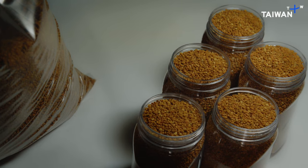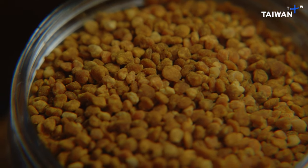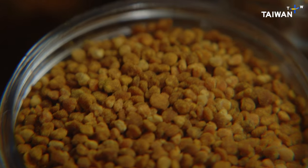Pollen is the essence of a flower, the perfect natural food. When our bodies lack nutrition, pollen gives us a nutrition boost. No wonder it's so popular.